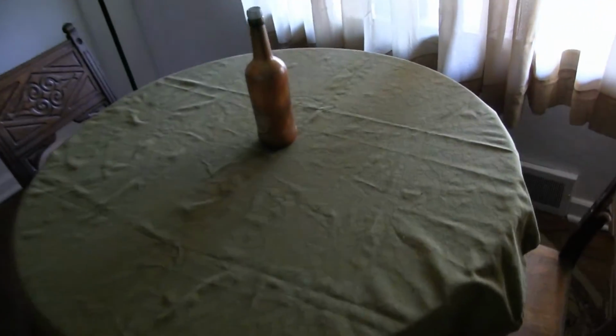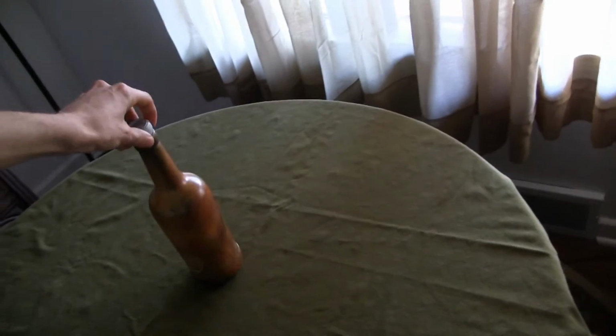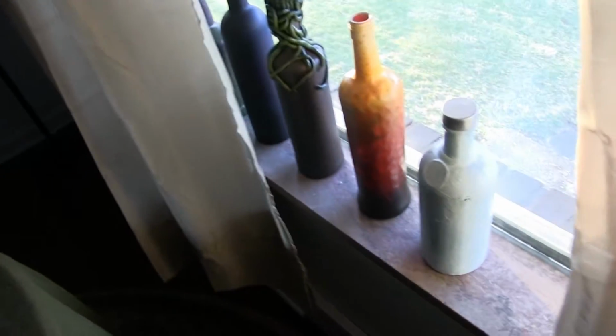So, dining room table, as it was before. I got a smaller rug for it now, so everything kind of looks about the same. And I put my painted bottle just as a current centerpiece, and then the painted bottle series, although I still have to work on one, are on the windowsill here, so you can kind of see them from the outside on the way in.